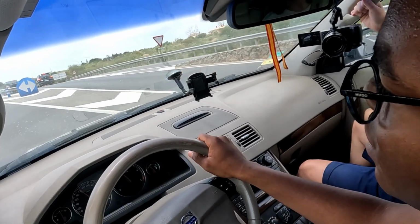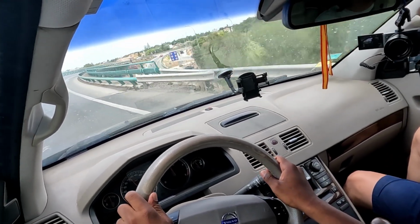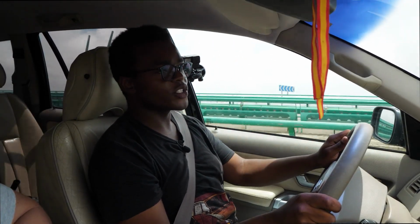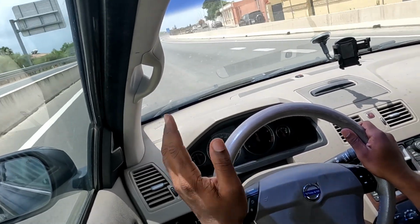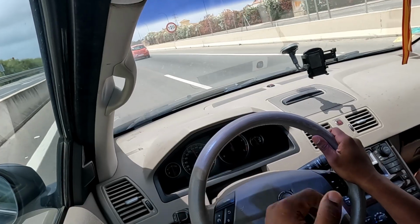I do notice the V8 really likes to change gear and shift down. The 6-speed really makes a difference. This one has the 5-speed, so it's a little bit slower to react to throttle inputs and things like that, but it's actually nice. You can see on the highway, not too much wind noise. XC90 is great on the highway.